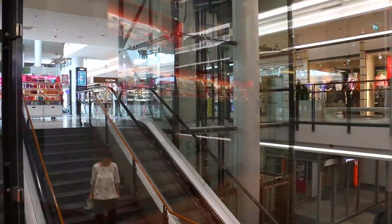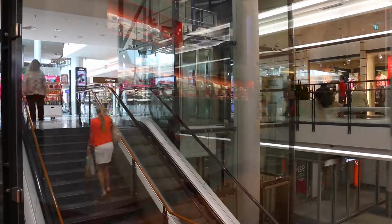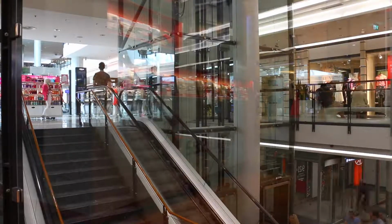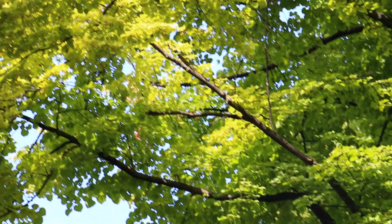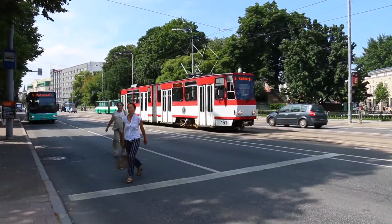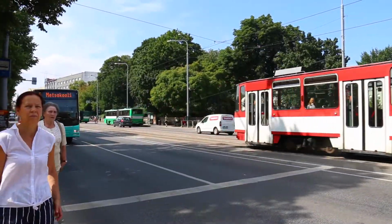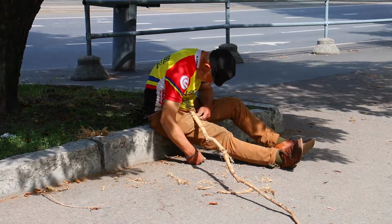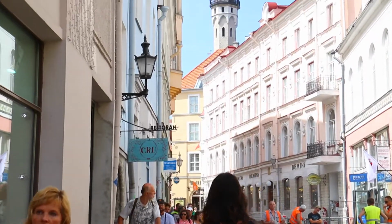So we decided to go to see the best view of Old Town in Tallinn. I think we're gonna enjoy it a lot. So before we hit the Old Town, we're gonna go and pick up some UV lenses that broke and some caps for the camera. I'm looking because there's a bus just right there.